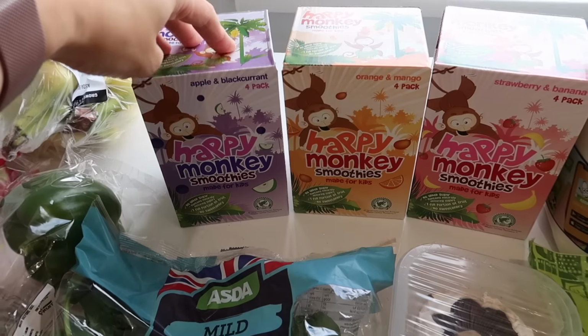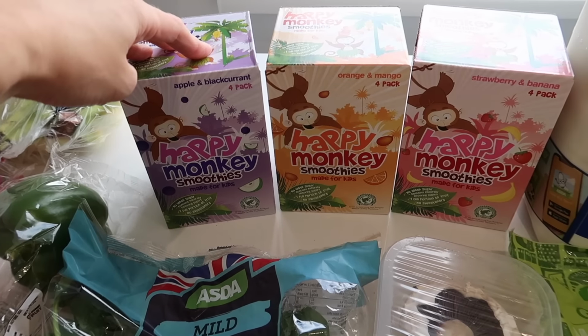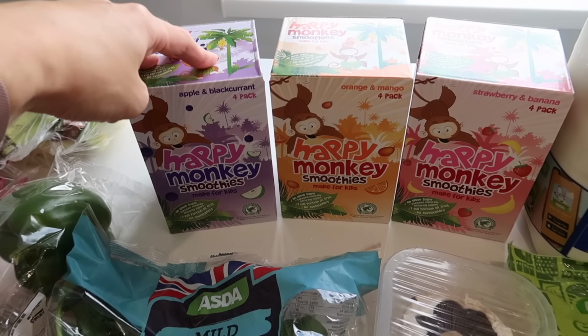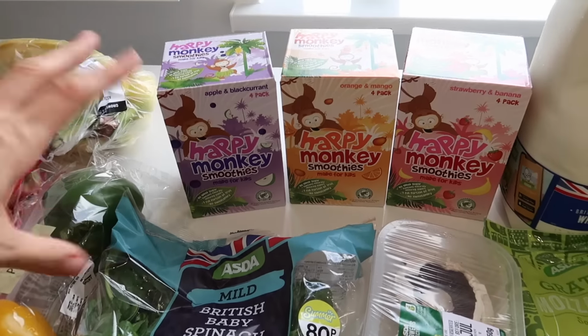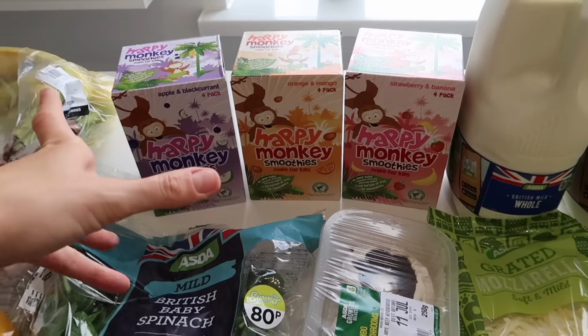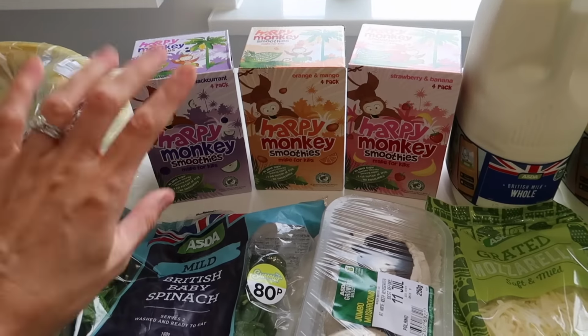Anyway, they like the, what are they called? Innocent ones. I've tried buying them normal smoothies, like the kind you'd make that would be quite lumpy, and they just don't go down well. They don't go down well at all. So I bought these hoping that they are thin enough that the children enjoy them. I wasn't sure which flavour they'd like, so I got them all to try. I think they've got a pretty good date on them. Have you tried those? Are they like the innocent ones?